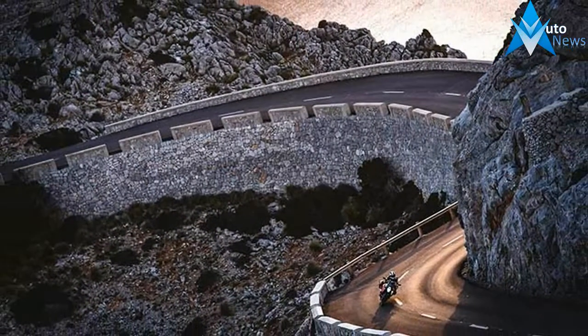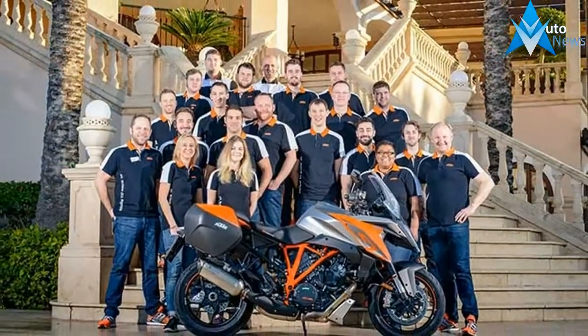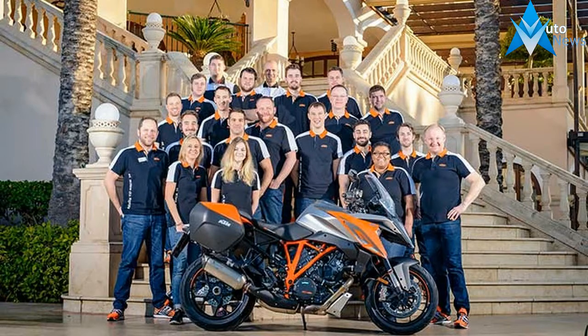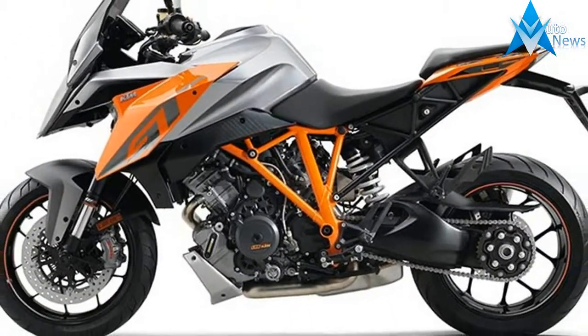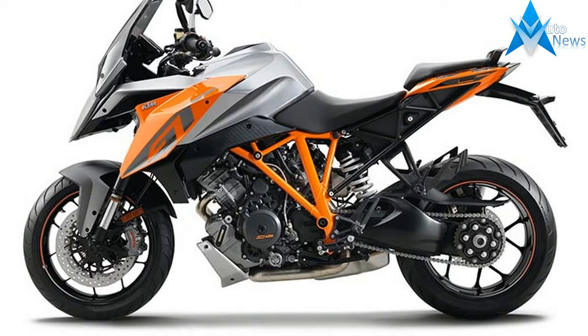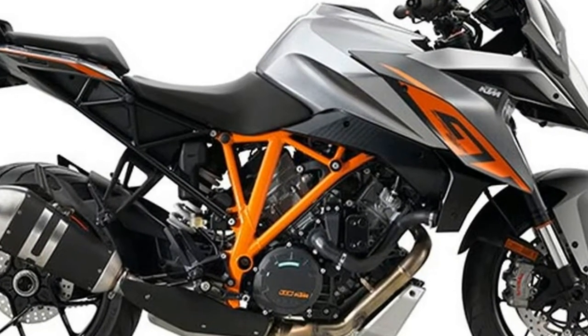High-tech electronic assistance. Speed off more easily. MSC, Motorcycle Stability Control, features cornering ABS and has an optional supermoto mode. Together with MTC, Motorcycle Traction Control, these features let you ride harder for longer with your wheels firmly on the road.